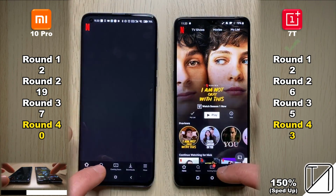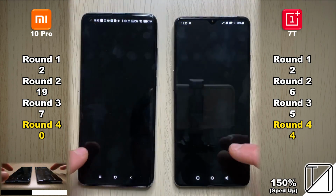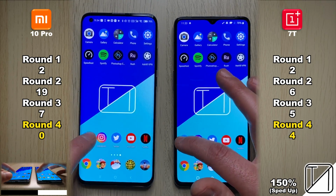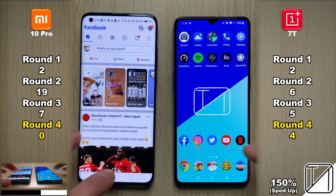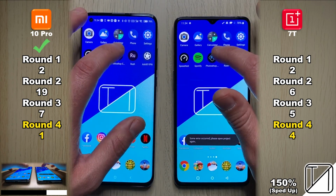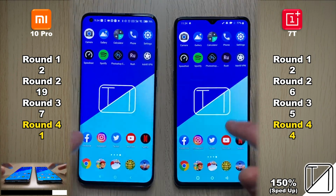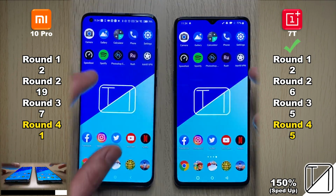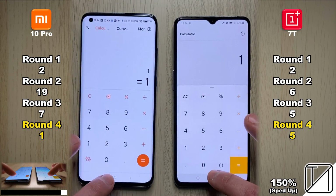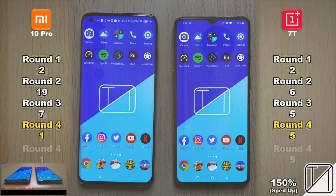I have made sure to turn off all battery optimizations on both devices, so there is no reason for either of these phones to be closing any of these apps since they both have 8 gigs of RAM, which is more than enough. So far just 4 points for the 7T in round 4 over here, and absolutely nothing for the Mi 10 Pro, though the Mi 10 Pro just snagged its first point in Adobe Premiere Rush. This is sped up by 150%, as you guys can see at the bottom right hand corner. I don't want to keep you here all day, and this is not about speed, this is just about RAM management. So far 5 points on the 7T and 1 point on the Mi 10 Pro, and that seems to be the case over here with the final results in round 4.